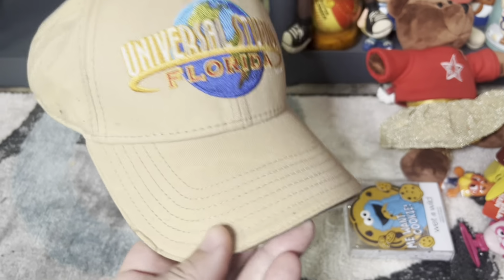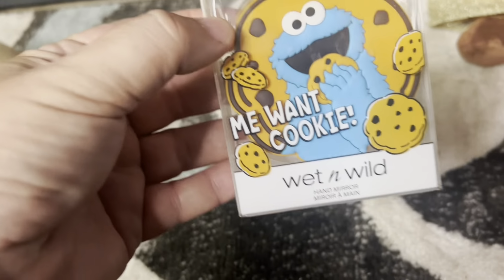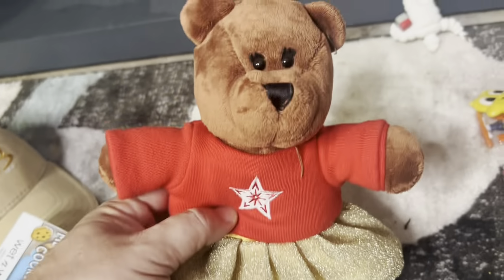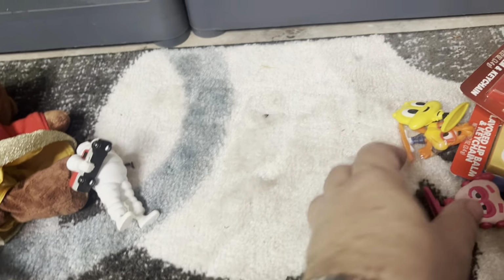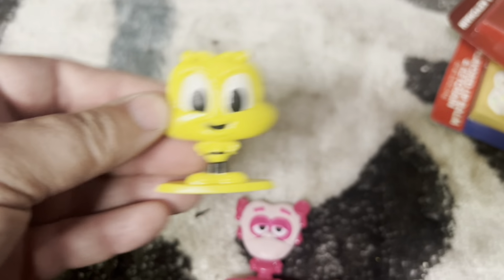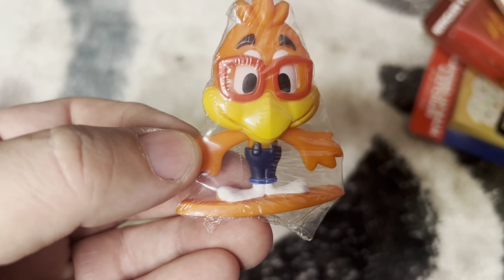And then some random stuff. We have a Universal hat, and it's worth about $10. And then we have some Cookie Monster makeup left over from our last video, worth about $10. And now we have a Starbucks plush bear worth about $15. We have the Michelin Man. He's worth about $15. And we have these little cereal characters, like the Honeybee's worth $6, Frankenberry's worth $6, and Sunny the Nerd from Cocoa Puffs is also worth about $6.